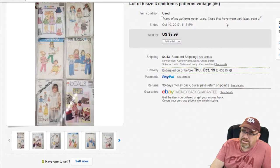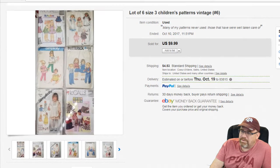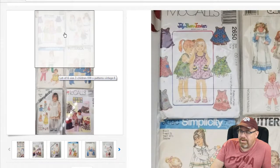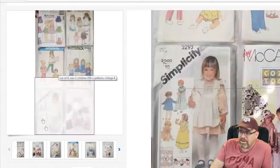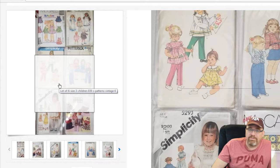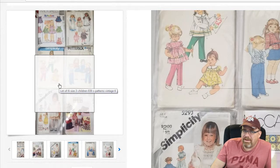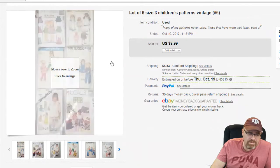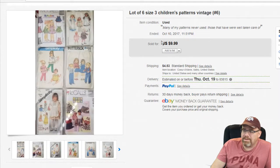This was a lot of 6 size 3 children's patterns. If you've watched any of my videos, my earlier ones, you'll know the haul that I picked up about 400 or 500 of these patterns for, I want to say it was $38 total. So I've got pennies on them. I've already more than made my money back on them, but these I actually took an offer of $5, believe it or not, plus shipping. So I ended up collecting $9.53 out the door.